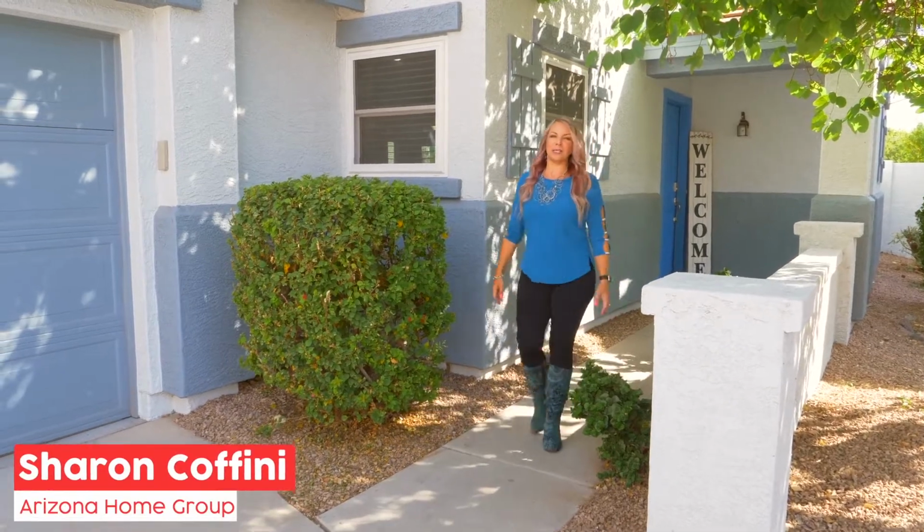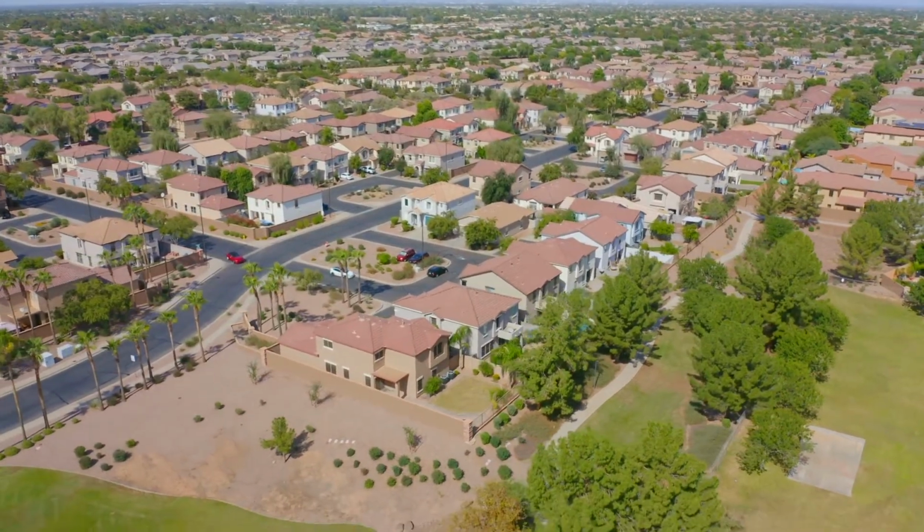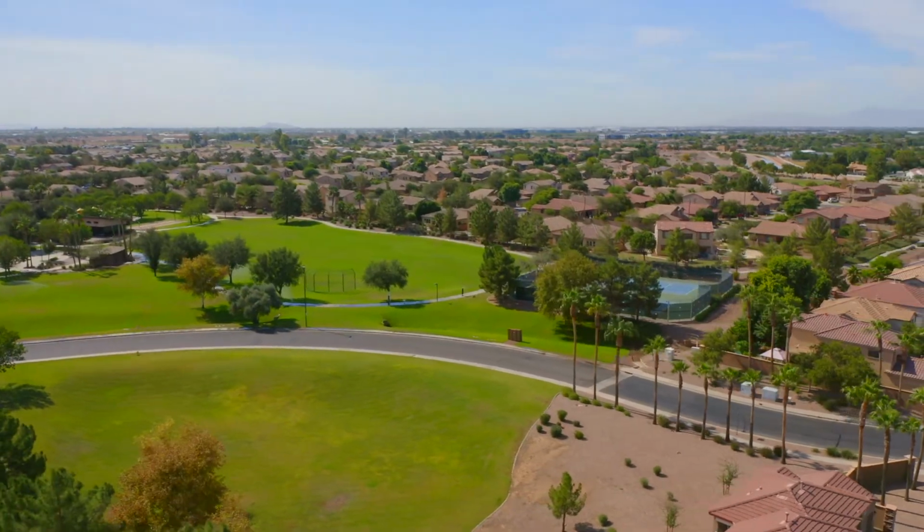Hi, have you dreamed of living in a community that offers a true sense of neighborhood in an amazing location that's literally a minute from anything you can want shopping and dining wise? Well, look no further. No need to pinch yourself. This is not a dream.